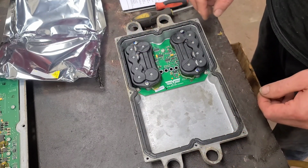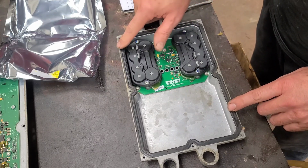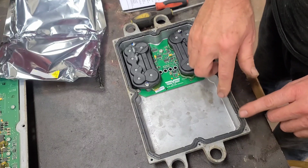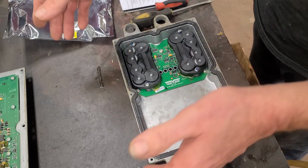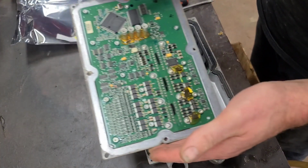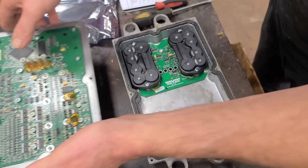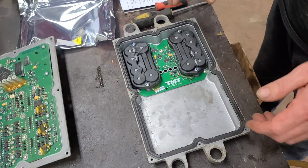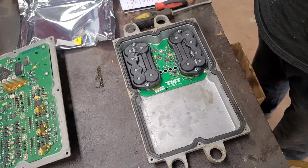Put the plastic covers back on. Now I'm going to wipe off this gasket surface, and I'm going to put a very, very thin bead of RTV sealant on here just because I think it's a good idea. And then we're going to reinstall the other half. I'm going to clean off these 4 terminals with a piece of emery cloth just to make sure that they make a good connection on that board. But otherwise I'm not going to touch that circuit board. We're going to reassemble it and reinstall it in the truck.